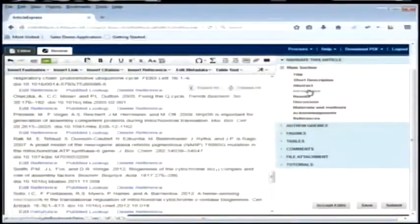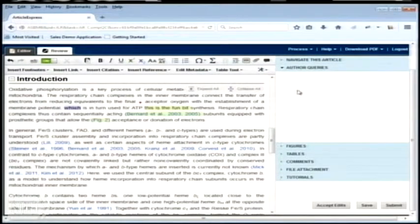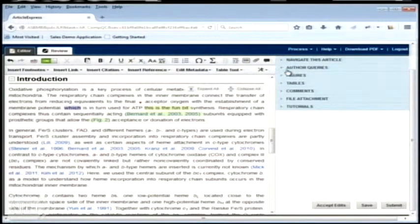We have basic navigation through author queries. There are no author queries in this one. That's disappointing. Tables and figures. Well, the good thing about author queries is that it's again a way to enforce business rules. Something else the author can't do before submitting is fail to answer all the author queries, which certainly happens all the time.